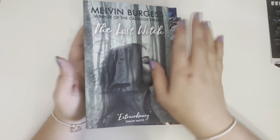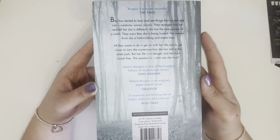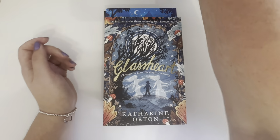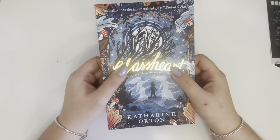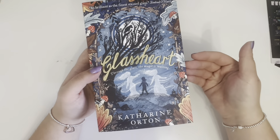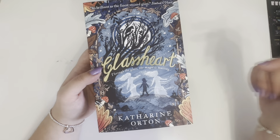So I've got The Lost Witch, which I just saw, liked the sound of the blurb, so picked up. I've got Glass Heart, which I stupidly thought was in a series with Inkheart, because that's what one of the girls in the shop said, and I just believed her. It's not. And this isn't the first in a series, so I should have thought about that one a bit more. I should have looked into that when I was in the store, but it sounds fun, and as I say, can go to school once I've read it.